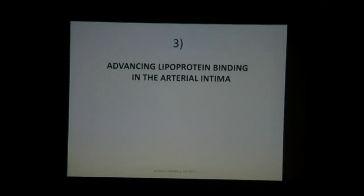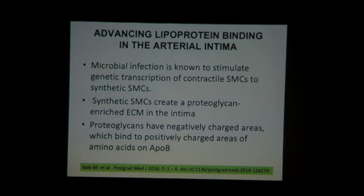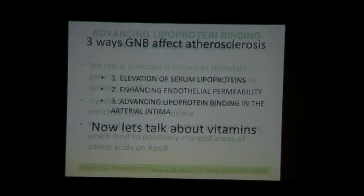The third mechanism that gram-negative bacteria use to advance atherosclerosis is by causing lipoprotein binding within the arterial intima. So microbial infection is known to stimulate genetic transcription of contractile smooth muscle cells to synthetic smooth muscle cells. So they go from being nice and bouncy smooth muscle cells to kind of scarred and thick smooth muscle cells. And they create a proteoglycan-enriched extracellular matrix within the intima. These proteoglycans have negatively charged ions, which means they can attract what? Heavy metals and apolipoprotein B.